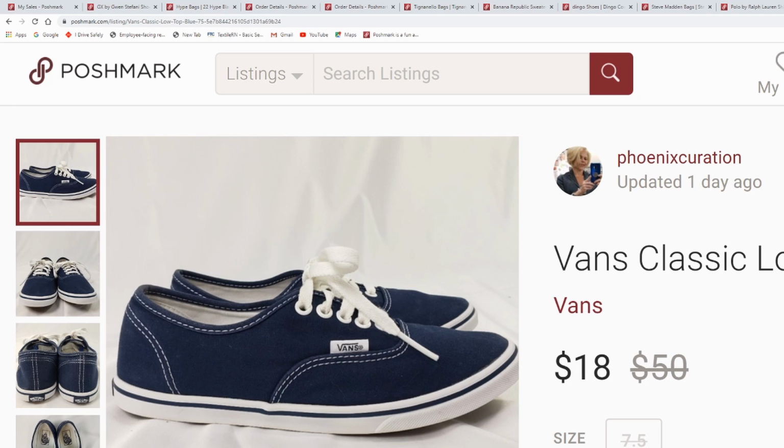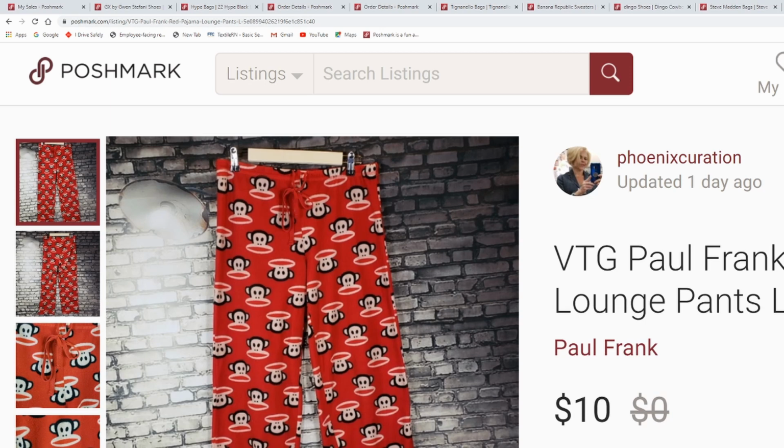Next are these Vans Classic low top blue sneakers, and I sell these all day long between $15 and $20, depending on what they are. These were just in good shape, and they're just very classic. I own a pair myself, and they sell consistently, so we just shipped those out this morning. Oh, they came from the bin, so $1.25 a pound.